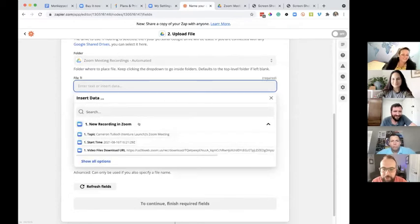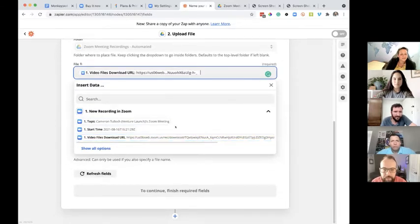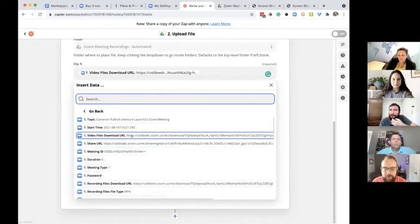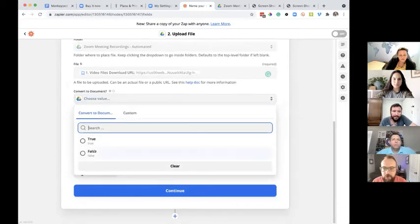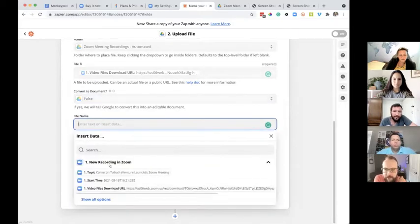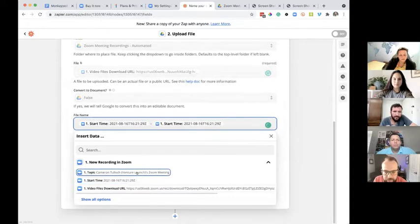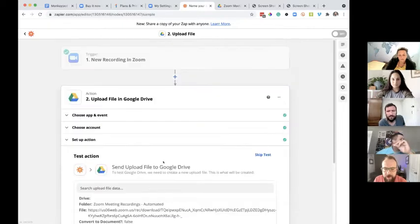And then the file that we're creating is that we actually want to take the video file's download URL. And as long as there is only one file being created per video, you will be able to grab that recording and get it downloaded into your account. We do not want it to try to convert it. And then I usually say that I want it to be the start time of the meeting, space hyphen space, the date of the meeting, and maybe some other things, but that's usually enough to get it started.